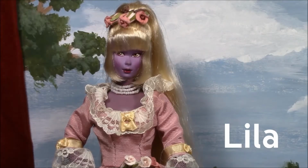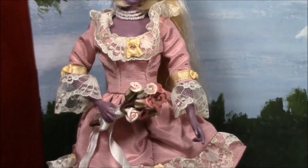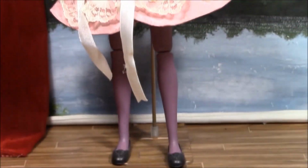Here we have a doll with a Pop Life Barbie head sculpt, which is a reproduction of the twist and turn head sculpt from the 60s. This is her original hair, and she is on a gymnast Barbie body that I have reshaped the fingers so that they have some curve and a little more gracefulness to them than the stock gymnast Barbie hands. And I also very obviously have painted her body purple.